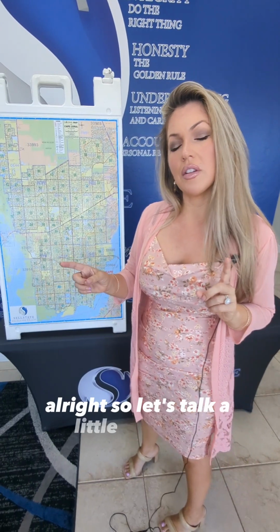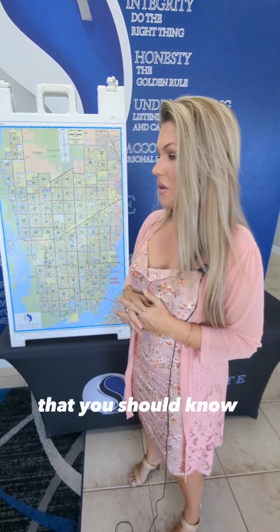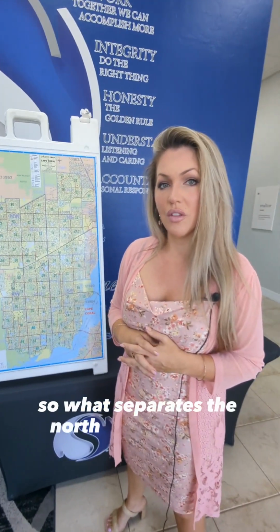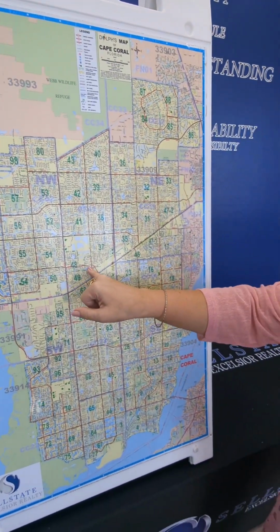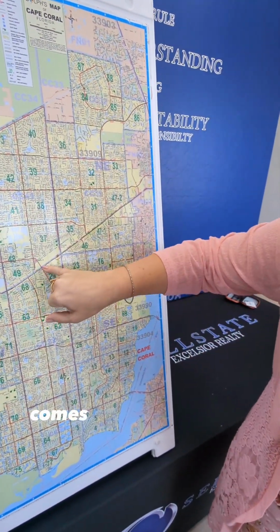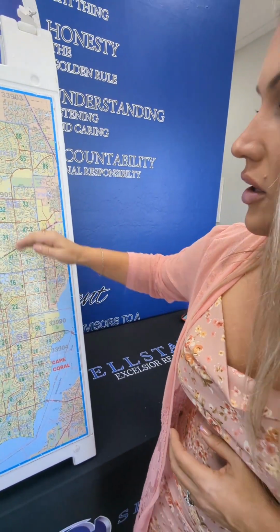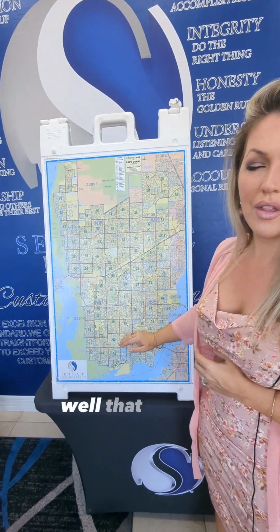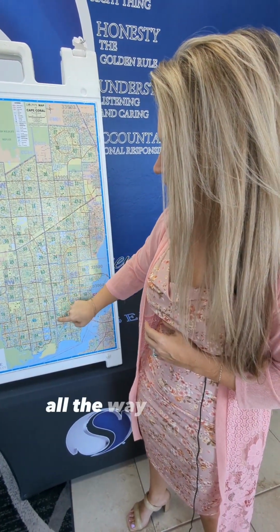All right, so let's talk a little bit about what separates the north, the south, the east, and the west on Cape Coral, because there are some dividing lines that you should know about. So what separates the north and the south? Well, it is right here on Embers Parkway. It goes straight across. It cuts down the south a little bit, comes up on Pine Island, and then back across on Hancock Bridge Road. So this is going to be your north and your south. What separates the east from the west? Well, that is Santa Barbara. And that goes straight down, all the way from the north and the south.